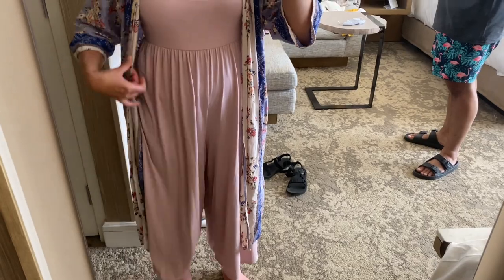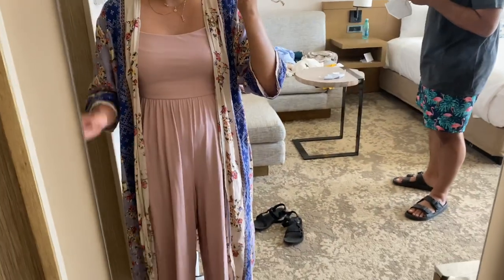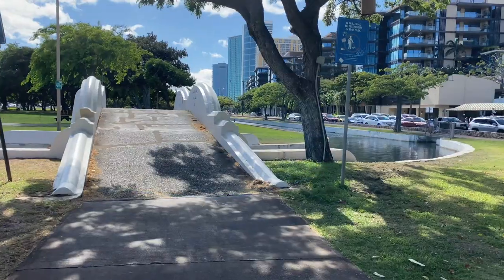Came back, showered, now going to actually a local beach that's a 6-minute walk from our hotel here at Prince Waikiki. It's called Ala Moana Beach, and it's supposed to be less crowded than Waikiki. This romper is from Urban Outfitters. I got it a while ago. The same one I wore the other day from Francesca, and then Tevas like always.